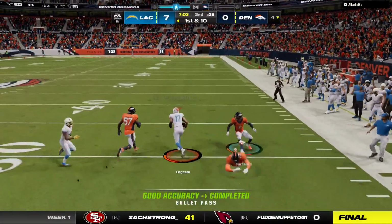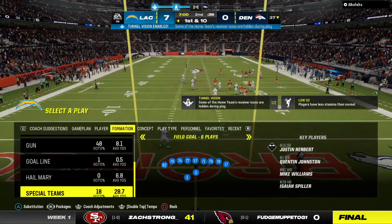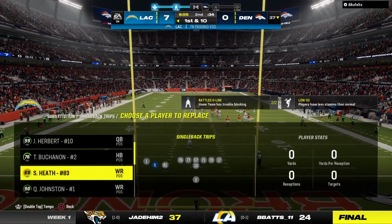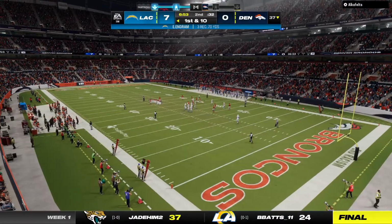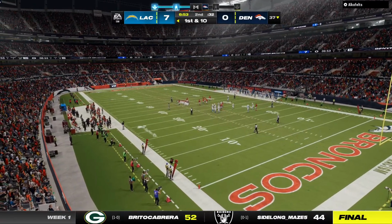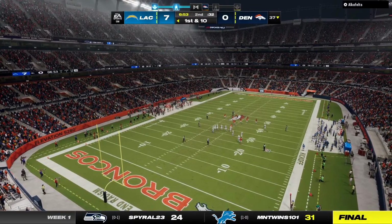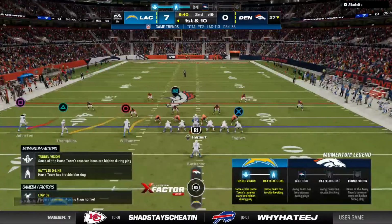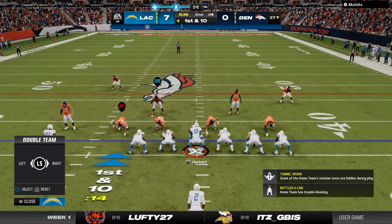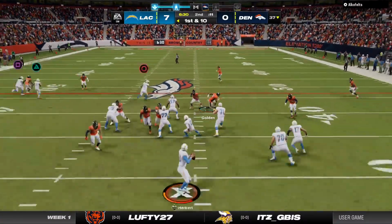Open man right side is Ingram. And way up past the 35 before he's taken down. The catch and run going to wind up netting him 33 yards. First down, Chargers. Much more room to operate under after the big play. Here's 1st and 10. Herbert off of play action.